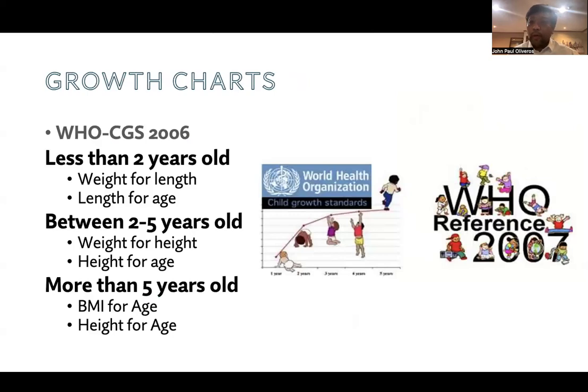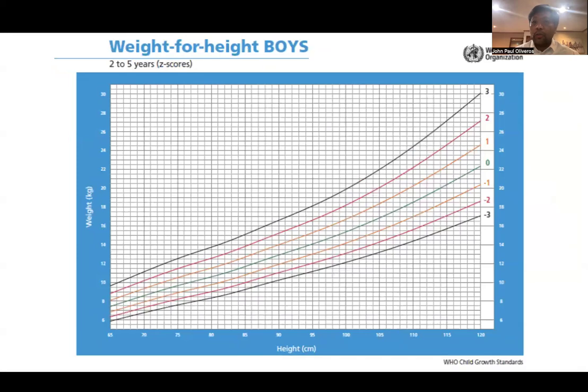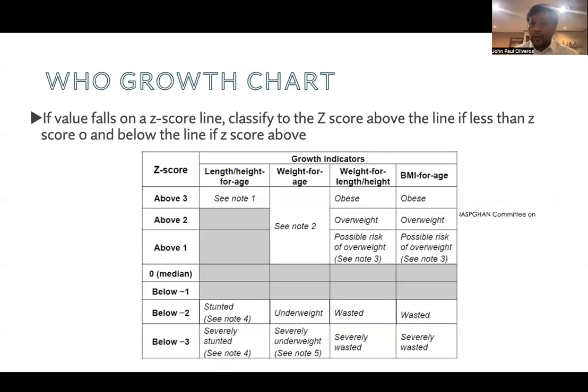So we have our WHO growth charts for which we could plot our anthropometrics. And so for less than 2 years old, we get your weight for length and length for age. For those 2 to 5 years old, we get your weight for height and your height for age. And for more than 5 years old, we make use of your BMI for age and height for age. So these are just samples of your WHO growth charts, and you can download this for free. And this is how to interpret your WHO growth charts.